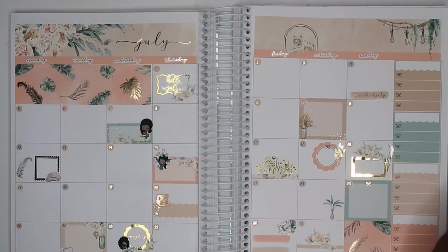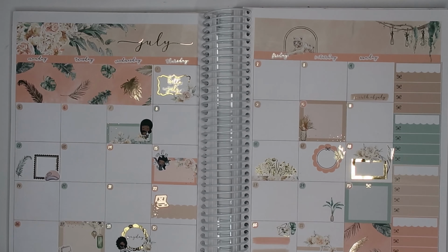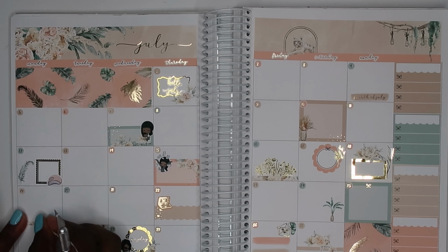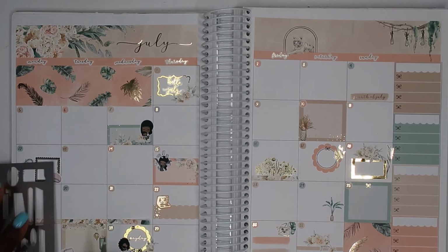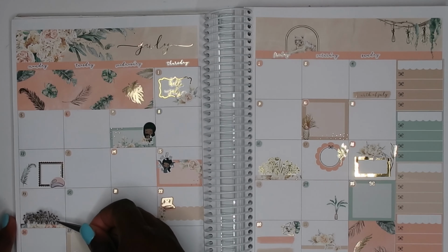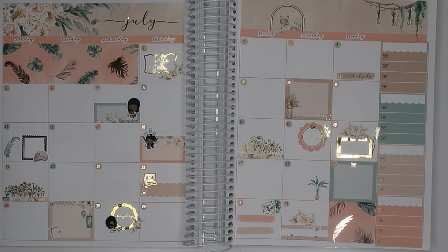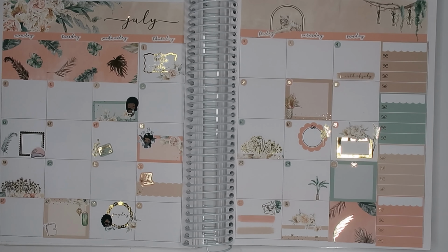And I just went ahead and added some more details throughout the kit, since I didn't want to really add any more to this monthly. Here I'm just adding the piece of washi from the kit to add some color to the boxes that I had left over. And all of the foiled florals that I'm using is from the freebie that I got from Meow. I don't know if that was the freebie or if it just comes with the kit.